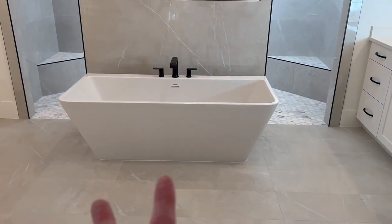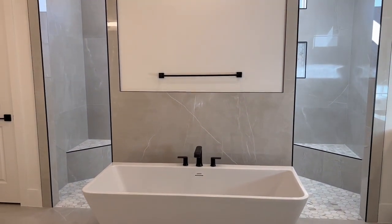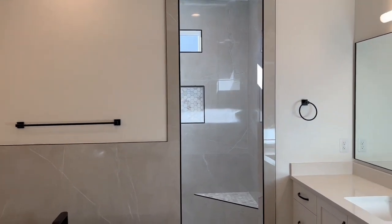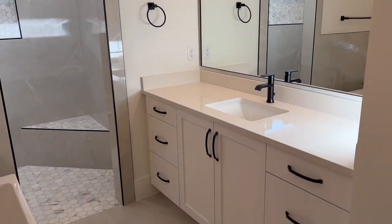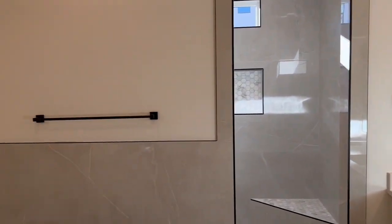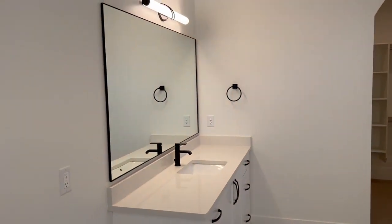It has the tile floors. It's a 12 by 24. You got this freestanding tub, and then the tile goes all the way around both entryways. It's kind of a wraparound shower. We'll show you. The white cabinets with the quartz countertops and the black fixtures. And then the same over on this side.